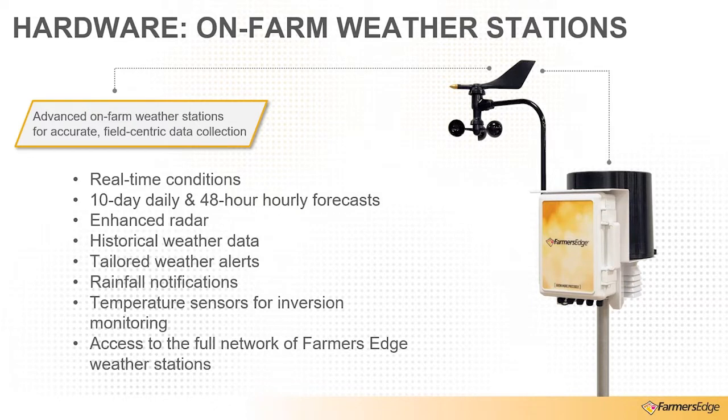Our on-farm weather stations display everything that you would hope a weather station would display. You can see everything from real-time conditions: temperature, wind speed, direction, the rainfall in the past 24 hours, all of that good stuff. We can also look at a forecast. We can get a 10-day forecast on a daily basis, and then a very detailed 48-hour forecast, which is hour by hour for the next 48 hours, which is really great.